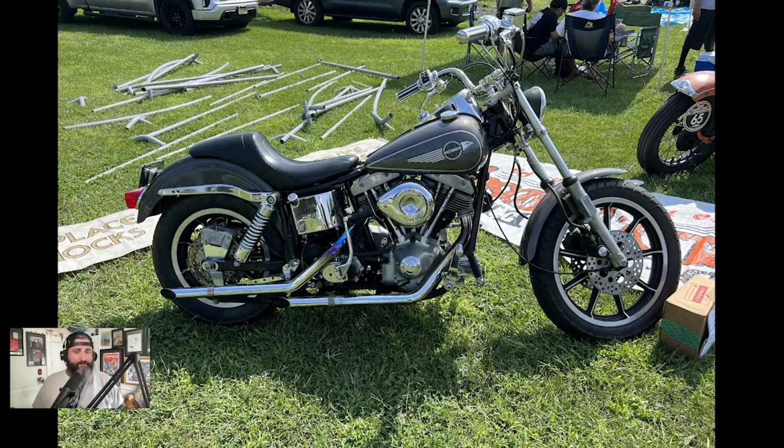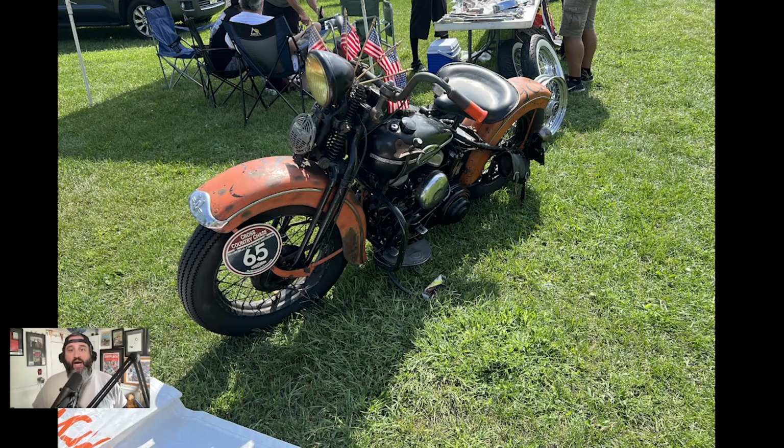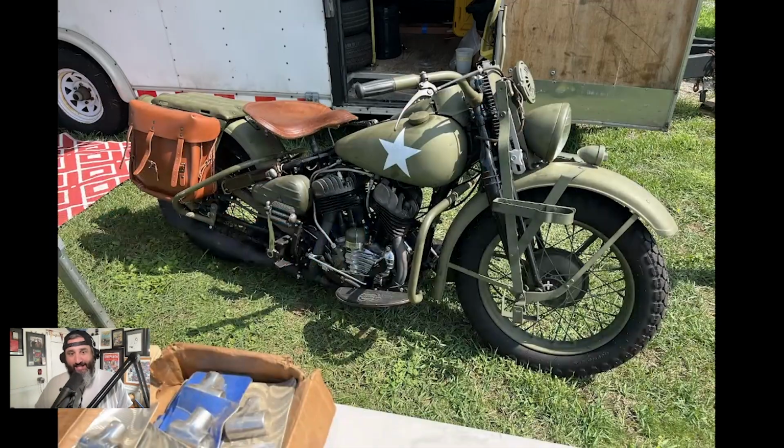I believe this was, for some reason, I want to say a '78 Shovelhead. This sounded pretty good and loud, I may say. Very loud. It was fantastic. What else we got? I think a handful more. Where's my list? Where'd everything go? There we go. I couldn't really get a good look at this bike. I just thought the front end was pretty good, so I decided to take a picture.